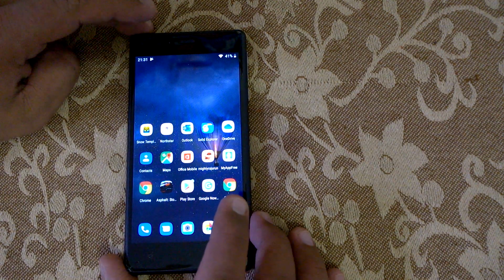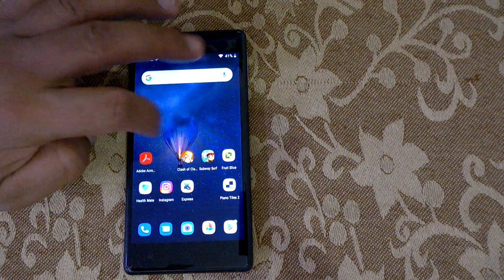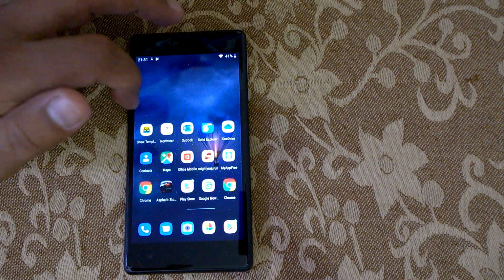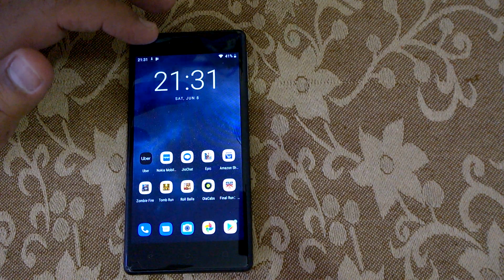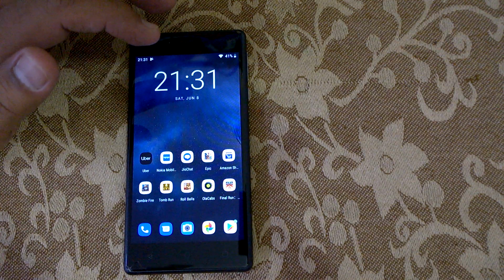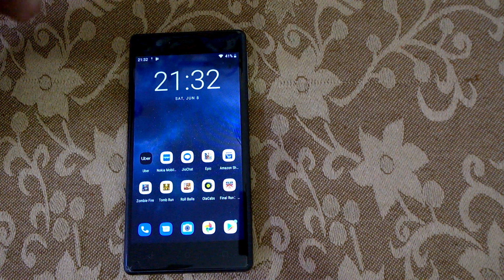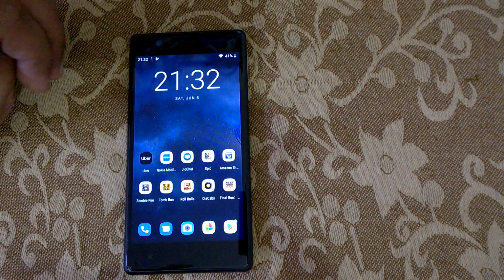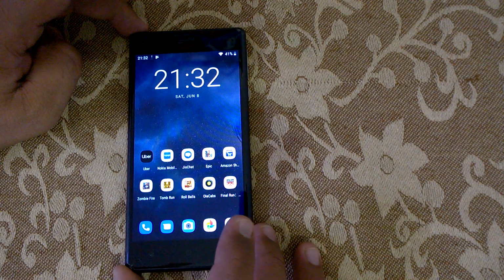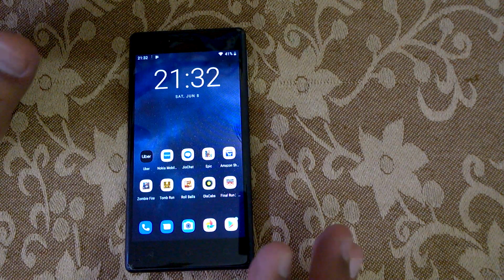Now coming to what changes you will actually see. If you have installed Android Pie, you would not see lots of changes when you first restart and boot into Android Pie. Nokia 3 has hardware buttons, so things like gesture navigation are not supported. To be very frank, gesture navigation is not supported on the device, so you would not really see lots of UI changes when you first boot to Android Pie.